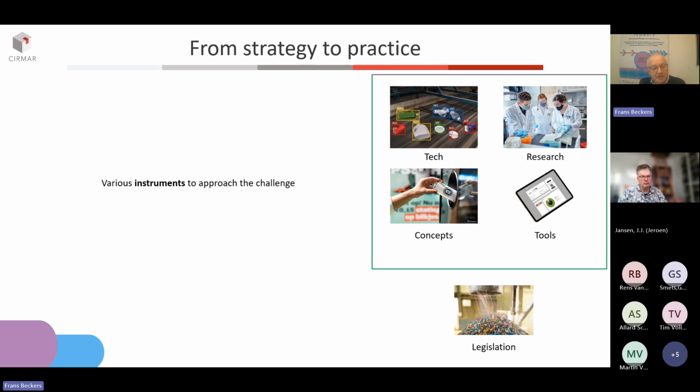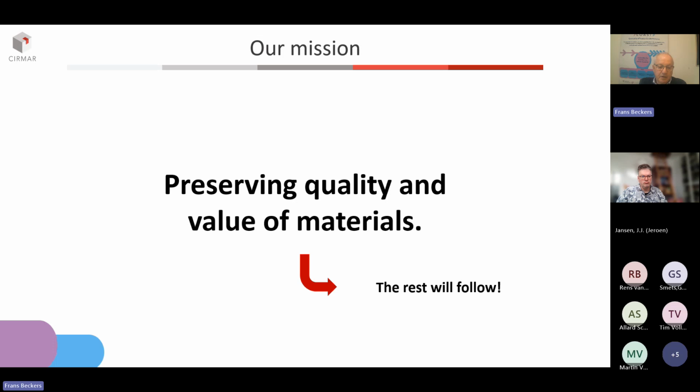Well, having said so, if all these aspects would be in place, and a lot of companies are working on this, then we think we're still missing something, and that's the aspect of preserving the quality and the value of the materials. As I said, we cannot solve the current geopolitical problems, but what we could try and do is to increase the information value of recycled content, and that starts with analytics and the recording of the information of the material.